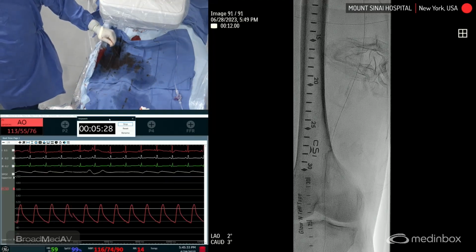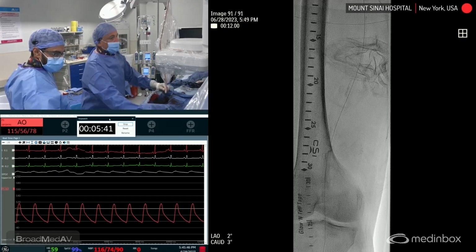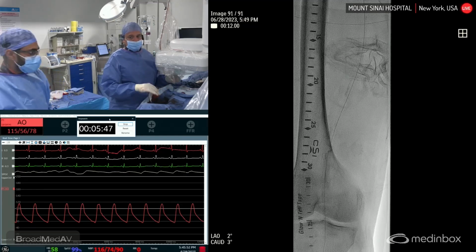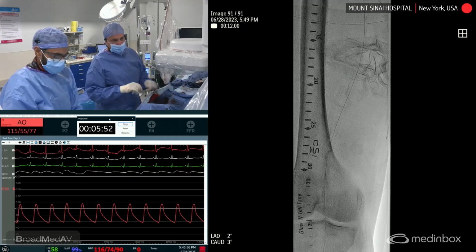So now the question is whether we should take care of the outflow. Unfortunately, there's no real data to take care of the outflow, though it would make logical sense. One of our good friends, Dr. Marianne Grodman, really believes that we have to fix the outflow at the time of the SFA to maintain patency. Dorado first. With the lack of data, I think it's very difficult for us to go ahead and fix it.